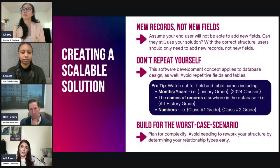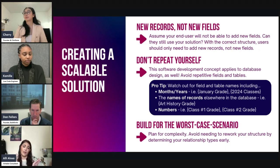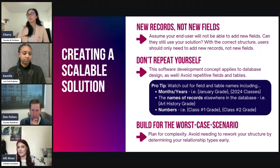This slide I'm also very happy with, and I think that really in this blue square is a pretty solid thing to walk away with, which is, these are my red flags for if I'm looking at somebody's structure or even my own structure. If I find myself adding fields or tables that have months or years in the names, that's a tip off to start thinking I really should probably rethink the structure here. The names of records elsewhere in the database, like in the example I showed earlier, having art history grade or computer basics grade, those are also the names of classes I have on a different table. So it doesn't really make sense to have a specific field on a different table for that class.